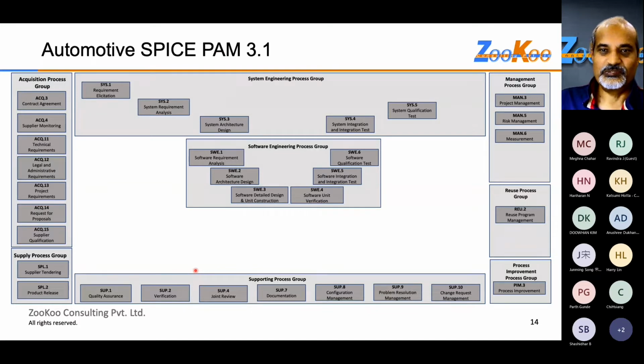This is Automotive SPICE 3.1. So I will go a little bit slow to make you understand. Sometimes you will see most of the people ask, why not apply complete Automotive SPICE? Yeah, why not? But mostly the appropriate processes are the VDA scope, for a maximum of 20 processes. We consider some risk management, requirement elicitation, product release.